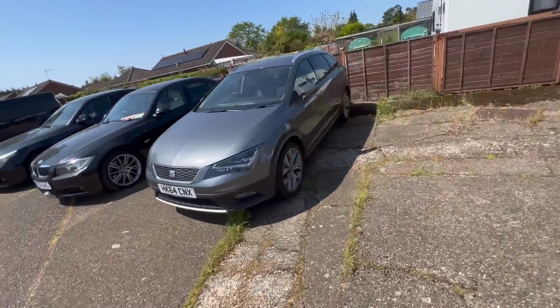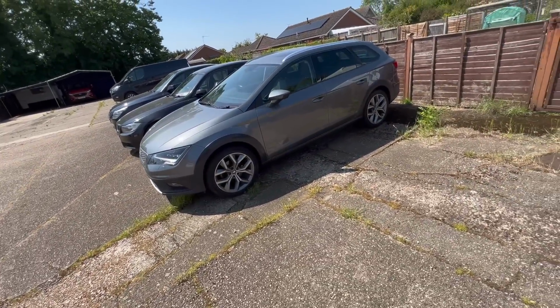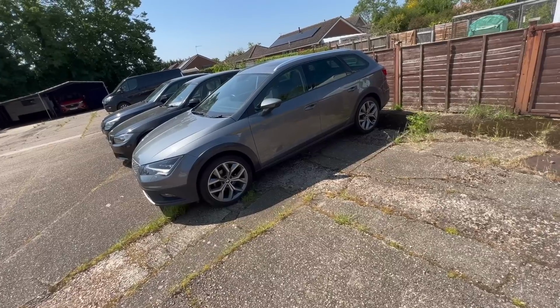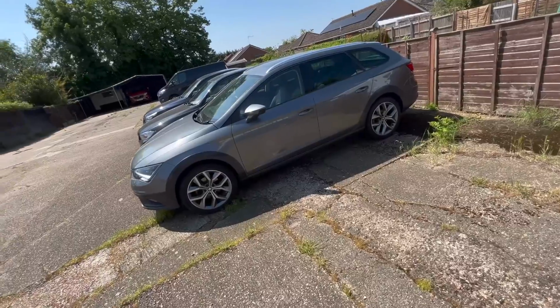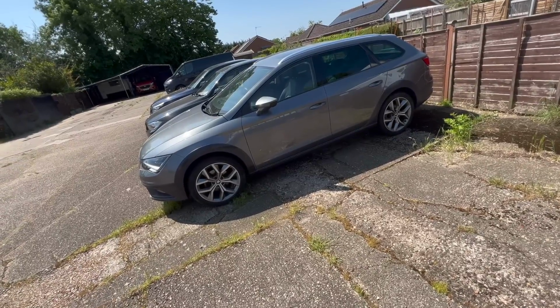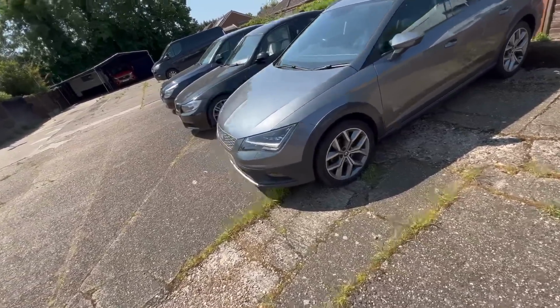I don't know why, I bought a Seat Leon Estate 4-wheel drive Experience, which is like a good looking Skoda Yeti, really. I actually quite like the Skoda Yetis in certain specs and certain colours, but I don't know, I just thought I'd let you know.